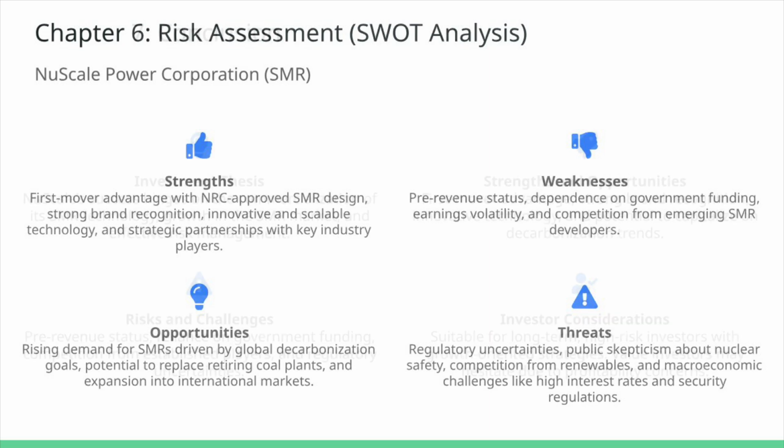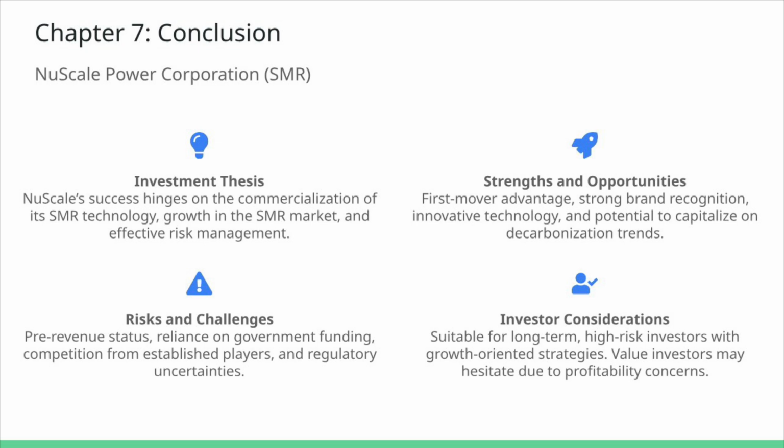Okay, so we've weighed the pros and cons and explored the opportunities and threats. Let's bring it all back to our original question. Is NuScale a good investment? Ultimately, NuScale is a bet on the future of nuclear energy, specifically in the SMR niche. The potential rewards are enormous if they can successfully commercialize their technology and ride the wave of decarbonization. But as we've outlined, the risks are also substantial. It's a high-stakes game that requires patience, a tolerance for volatility, and a deep understanding of both the energy sector and the company's specific challenges and opportunities. So it's not for the faint of heart or for those seeking quick profits. It's a long-term play with a lot of moving parts.